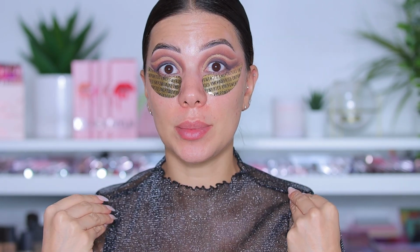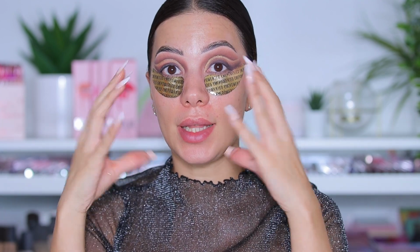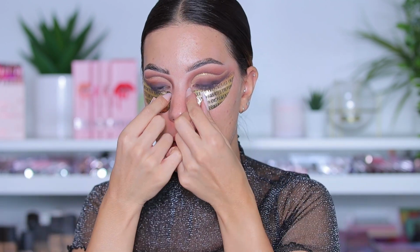So I think the eyes are similar now. They're not sisters, they're cousins, okay? They are not symmetrical and stuff, but it's a hard thing to do. But I think they are similar, so I can remove my patches now.